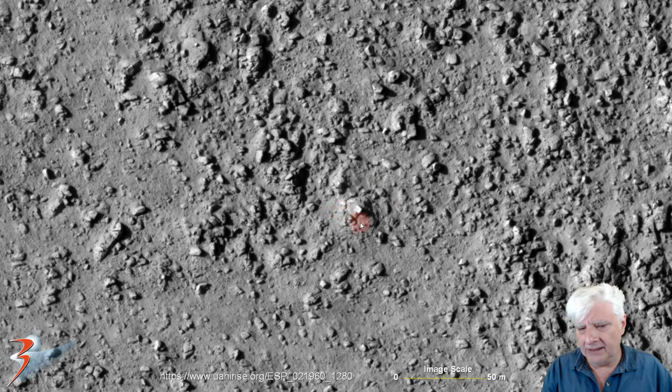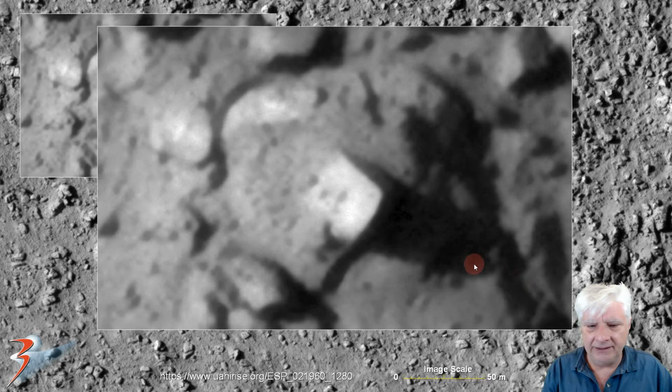Next up we're looking at that wedge-shaped object over there on top of that smooth flat surface. It measures about 5 by 5 meters in size. Check it, the wedge shape to it on the side here. It's got straight edges and right angles. It's a very bright material. Looks like it might consist of a different type of material than the surrounds.